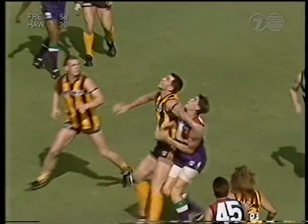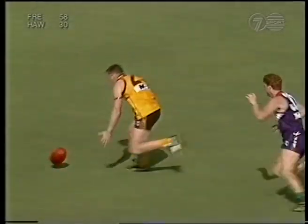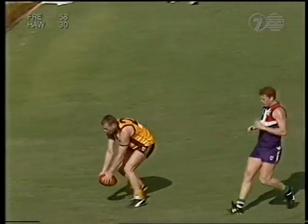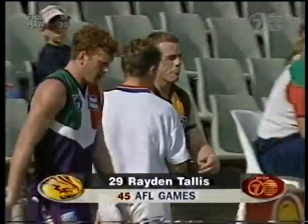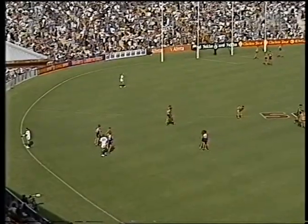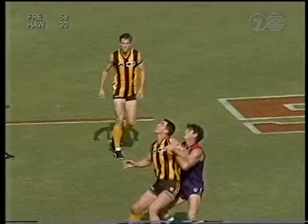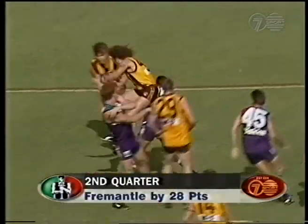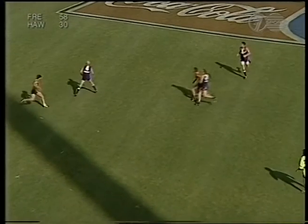This man's tried pretty hard. Paul Salmon in front of White. Raiden Tallis just couldn't pick it up. Trying to pick up the soap in the shower. So another throw in, 60 metres out from the Dockers goal. Man from behind. Salmon too tall. Platten. Tony Woods. Dow defender.